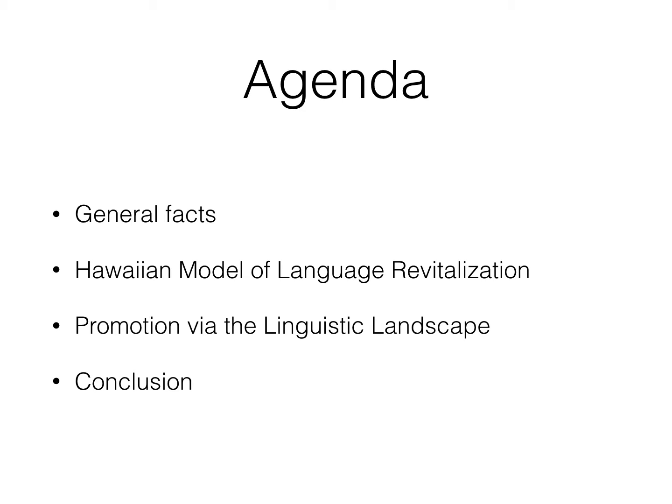As a first step, I will zoom in on the Hawaiian model of language revitalization and try to outline the main reasons for its success. Then, I will talk about the linguistic landscape and try to highlight how it can serve as a tool to elevate the status of Hawaiian. The podcast will end with a conclusion, where the main ideas of this endeavor will be recapitulated. Alright then, let's get to it.